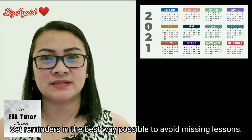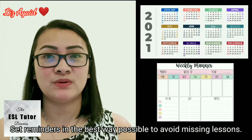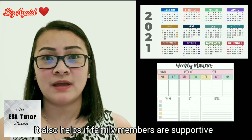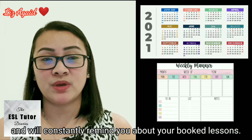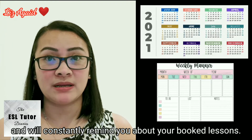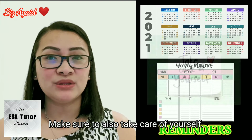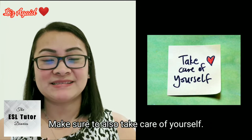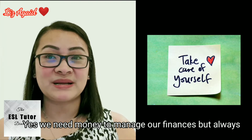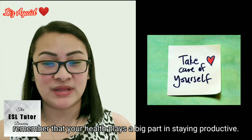Set reminders in the best way possible para wala kang ma-miss or hindi mo na-miss yung mga lessons mo. Siyempre, mas mainam if supportive ang mga family members. That way, pwede ka nilang gisingin or i-remind na may lesson ka na. 'Di ba? Also, make sure din na you take care of yourself. Yes, kailangan natin ng pera kasi ang dami nating bayarin. Pero always remember na your health plays a big part in staying productive.